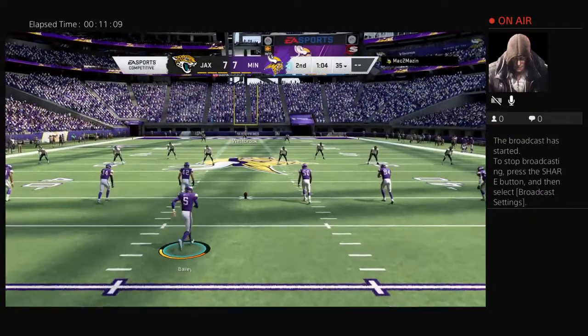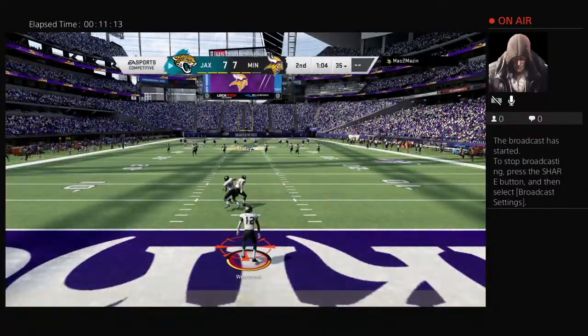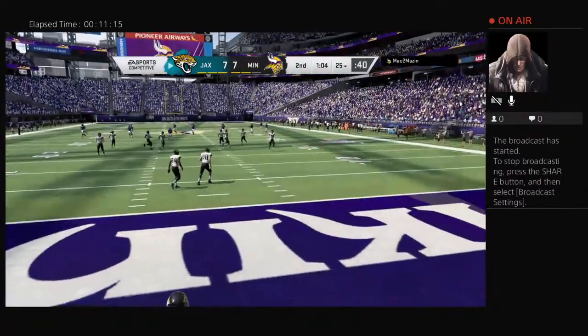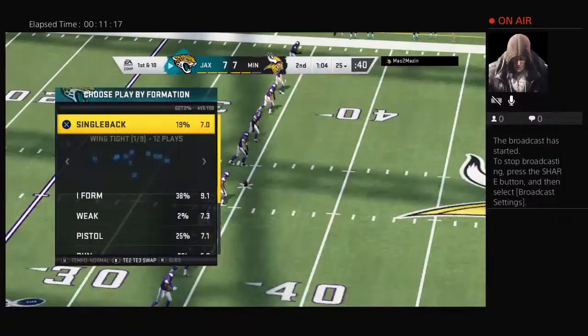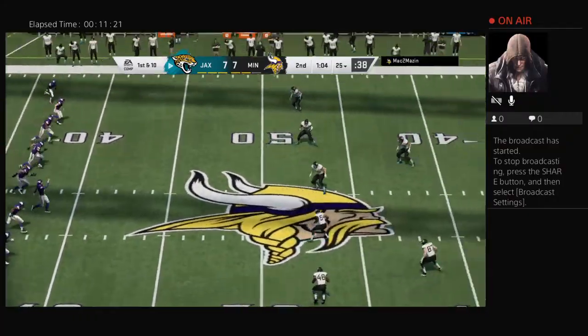So all even at 7 now as they kick it away. The Jaguars take over first and 10 at their own 25-yard line.